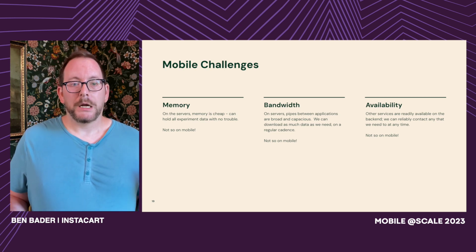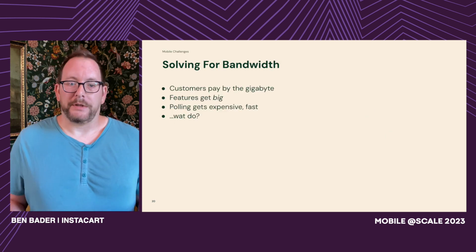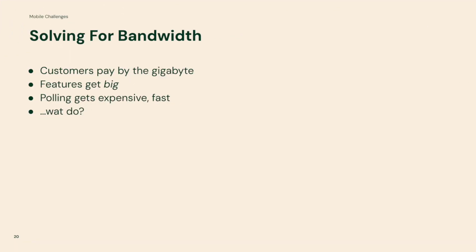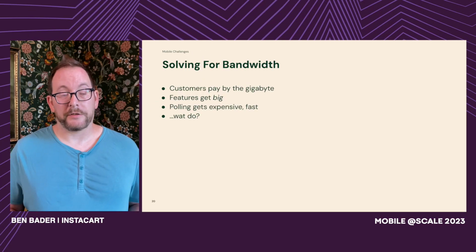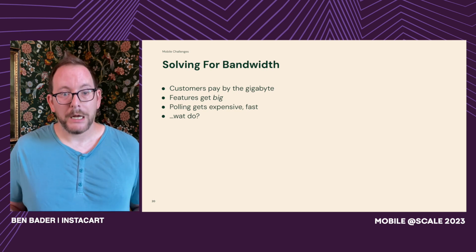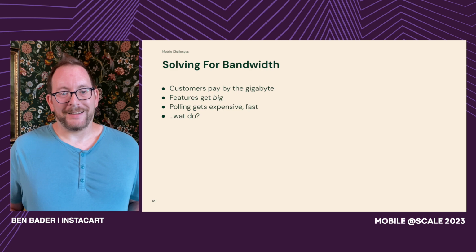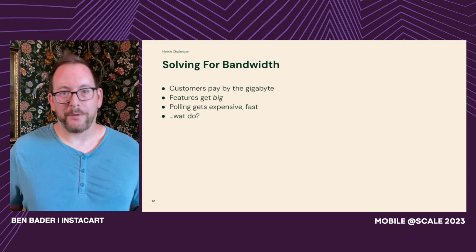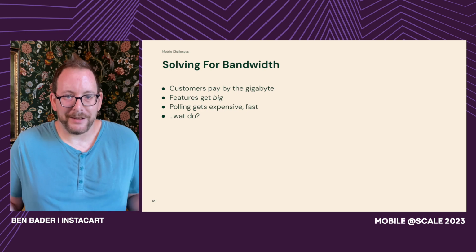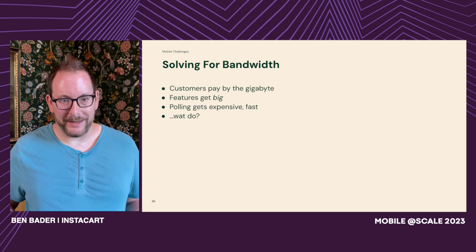So what did we do about it? The first challenge we had to tackle was bandwidth usage. We are available to 95% of households in the United States and Canada. That's a very broad geographic footprint, and mobile availability is really variable across that space. So, 5G is great, but it's not as widely deployed as we'd like. A lot of our customers are still stuck on LTE or even 4G. And bandwidth is really expensive, right? Customers pay by the gigabyte. And when your payload is in megabytes, it doesn't take very many polling requests before you start hitting people in their wallets. And that's just unconscionable. We couldn't ship a product that would cost our customers money that way.